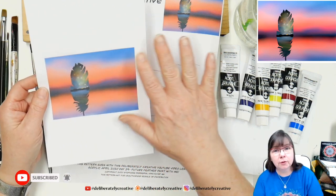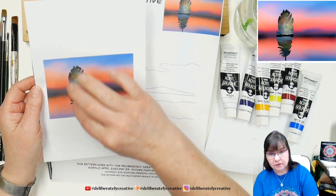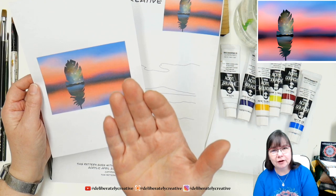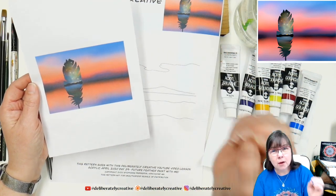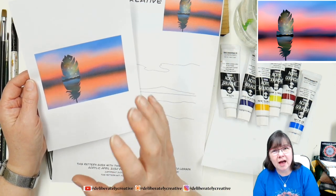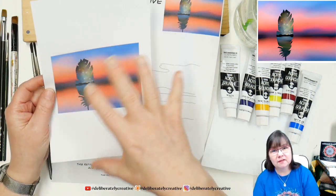We're doing a beautiful soft sunset over a lake, and then there's this lovely feather that's just floating in front of your face that shows you a completely different landscape with stars and deeper sky later in the night. I really liked how this came together.